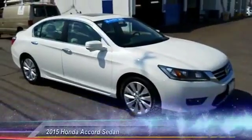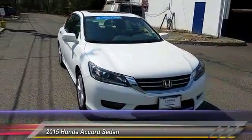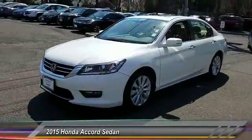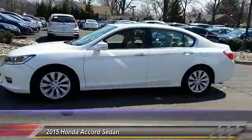The 2015 Accord. Ingeniously simple, yet overflowing with luxury and technological creativity. All that and more in the Accord, and is priced below $20,000. This vehicle has less than 40,000 miles.